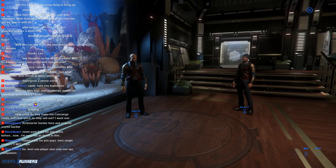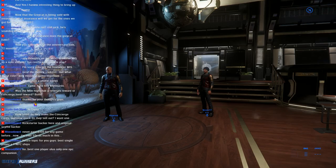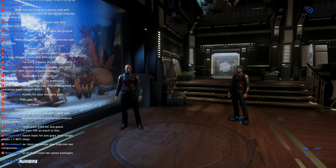What does that say? No, I'm just trying to read chat. No best one-player, only one NPC companion. I'm a bit confused. I speak English, but that's like horrific English, so I can't. I think he means best one player plus only one NPC. He's trying to make me bail out of the Hammerhead comment.